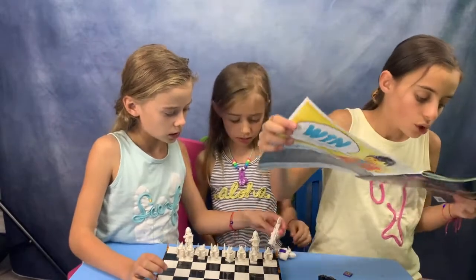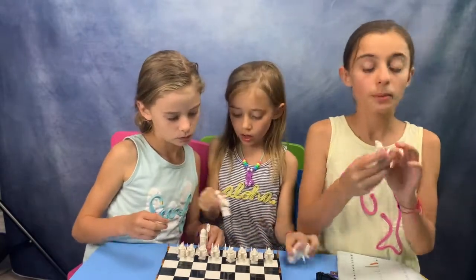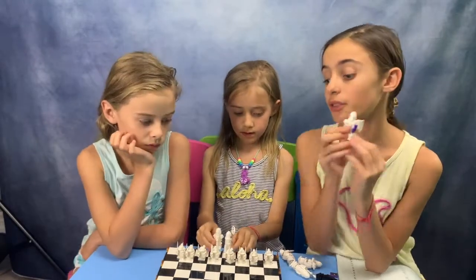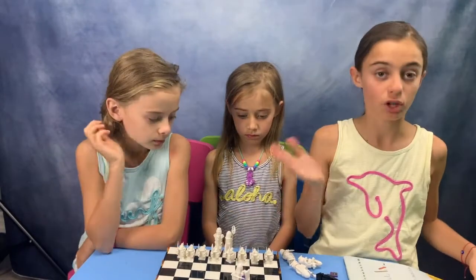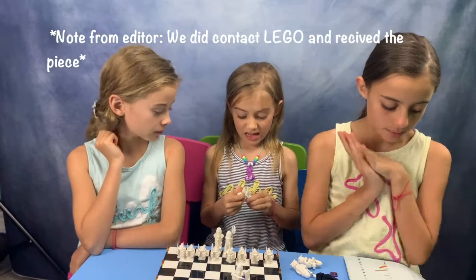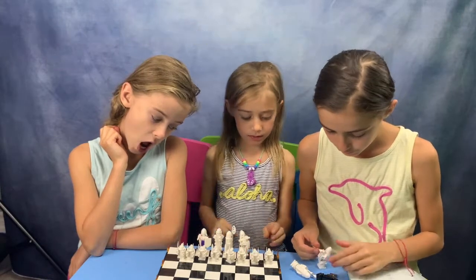Anyways, these are like our little blue band. We looked everywhere. We were meant to have 32 of these, but we only got 31, and we didn't have any spare pieces for them. So we just used a purple one for now. But we are gonna contact Lego, hopefully. Unfortunately, that's what happened.